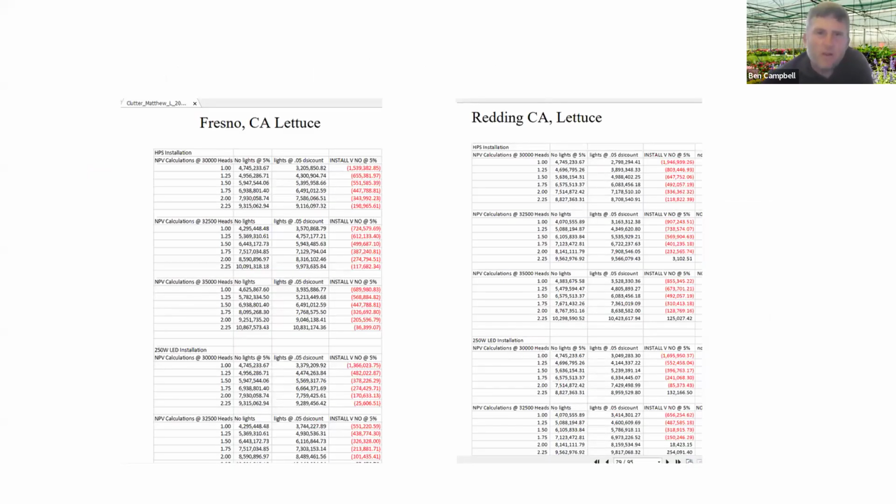If we looked at Fresno, California, for lettuce, given electricity costs and the amount of sun they received in the area, there was really no point where they were seeing a profit, other than maybe $2 a head of lettuce, a really high price, making it profitable. But by and large, the NPV never turned positive for these areas for putting in LED lighting, and that's just a function of the electricity costs being higher and there being higher sunlight. This didn't pay off. You weren't using the lights enough, and you weren't generating a high enough profit or increased turns to make it worthwhile.